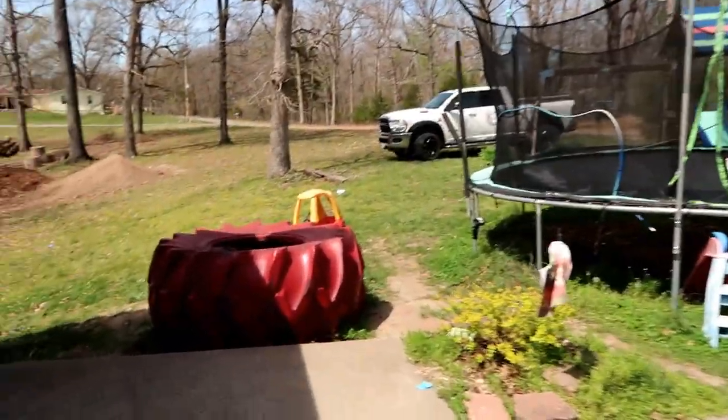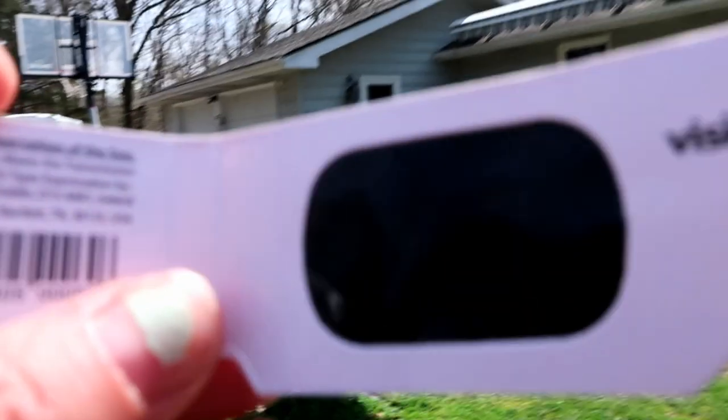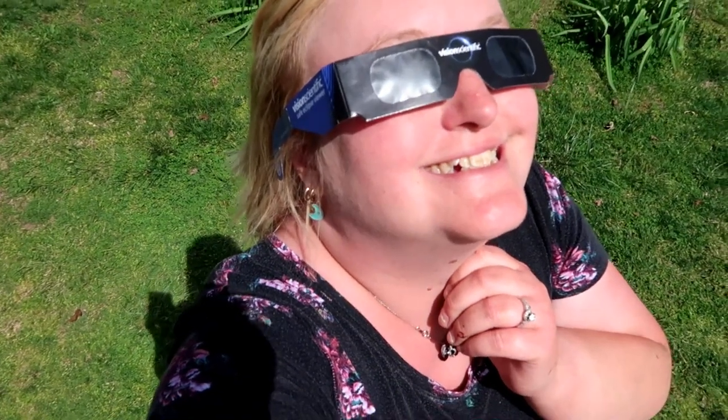I got a video of totality on my phone. Here, I'm going to show you this. Hopefully, if it will cooperate. There's the eclipse. That's what's going on right now. The eclipse is over and the moon is moving on.